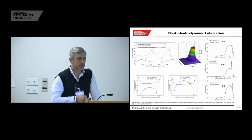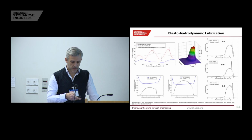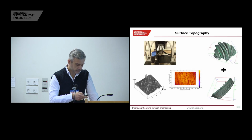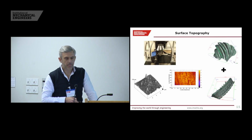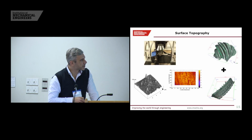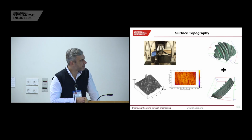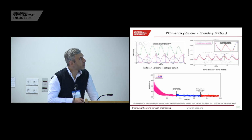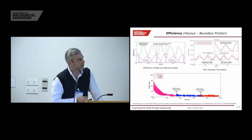This information about the film thickness is important to give us the part of friction that corresponds to the viscous action of the lubricant. While in the lab, we are measuring the characteristics of the surfaces of the gear teeth. And using a CMM machine, we get characteristic variables that allow us to represent those surfaces in our models with some approach like Greenwood and Tripp. And this is the part that contributes to the boundary friction lubrication.